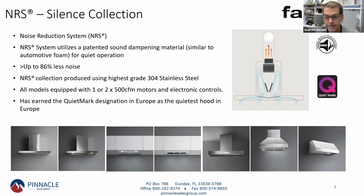We have the Plain, which is a traditional, or I should say contemporary, T-style hood. We have 2 inserts, the Incasso, which is going to be a smaller footprint insert, about 20 inches. Then we have the Massimo, which is a larger footprint. This is more of a baffle style pro insert, big heavy duty baffle filters. We've actually got some here.